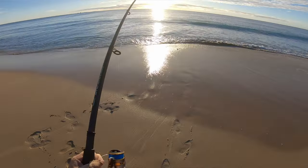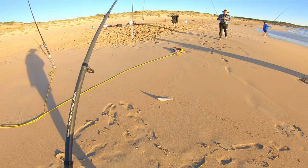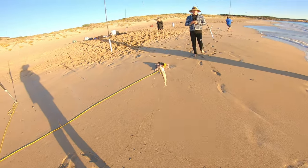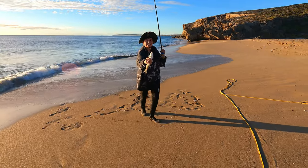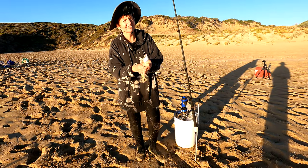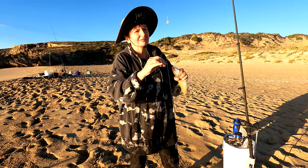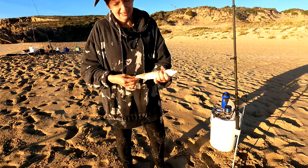Time! Finally! Took it on the pilly again. On one hook I had gents, and on the other I had a little bit of pilly, and it took the pilly. Look at that, it's gorgeous.